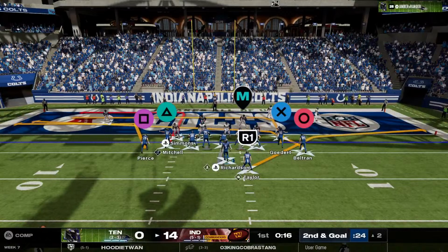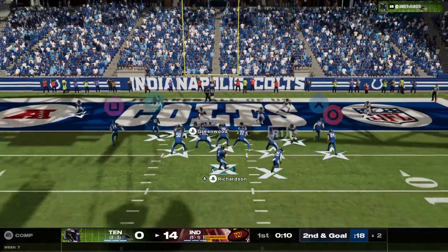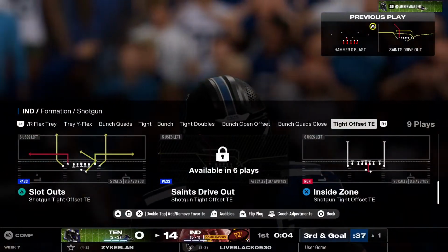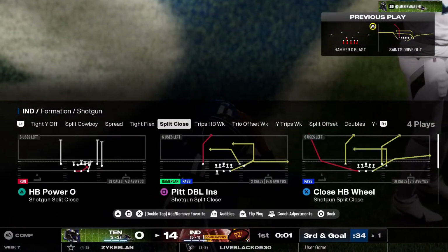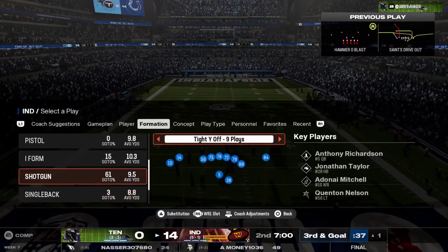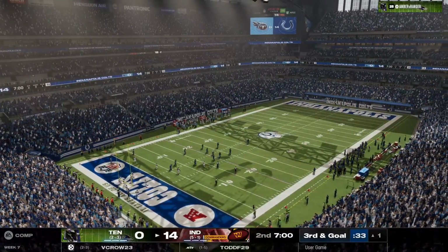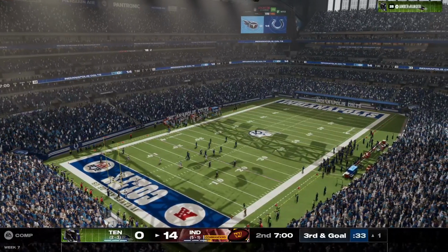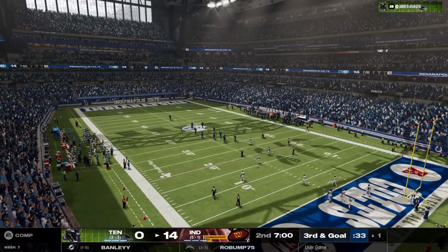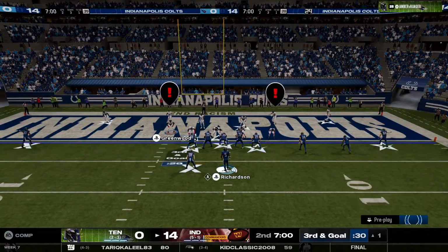From a little closer, here's 2nd and goal. Here we go, set. From the gun, Richardson. That is caught, and he's taken down on what should be the final play of this first quarter. So a little edge. Good job so far by the defense protecting the short field.